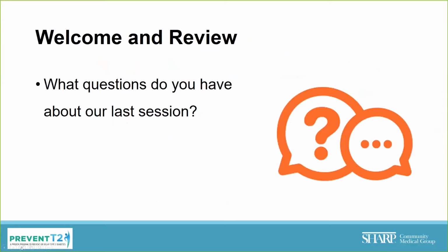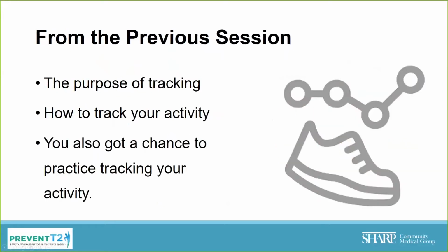In the last session, we talked about the purpose of tracking, how to track your activity, and you also got a chance to practice tracking your activity. The purpose of tracking is to self-monitor. I hope you always keep tracking your physical activity, and the goal for us will be to attain at least 150 minutes of moderate to vigorous physical activity in order to prevent type 2 diabetes.